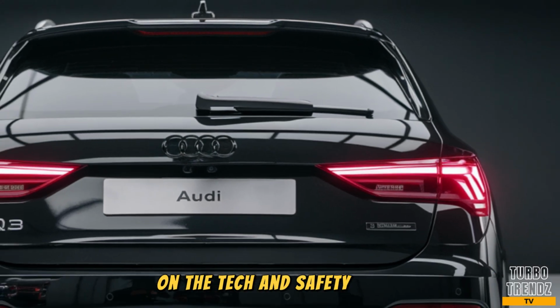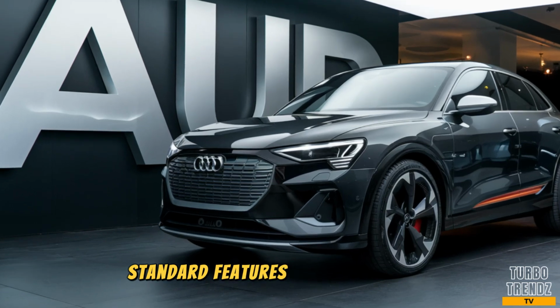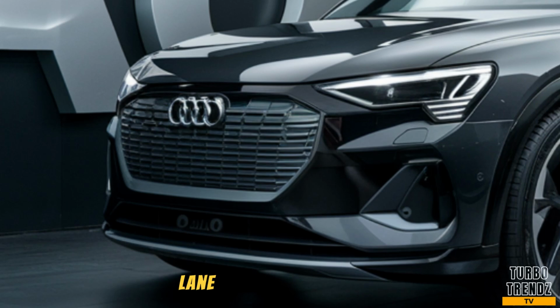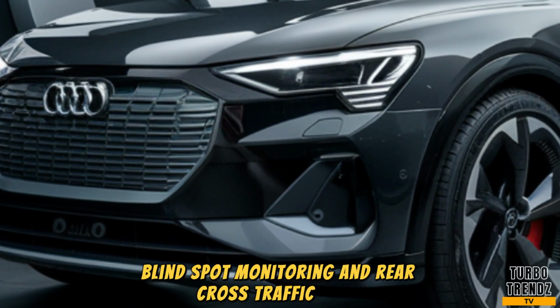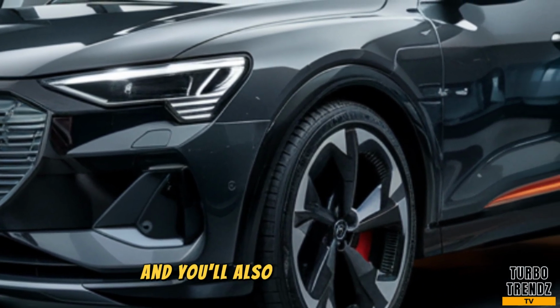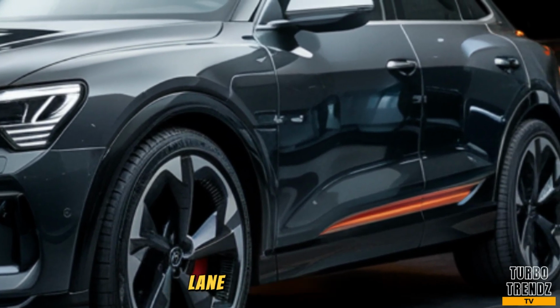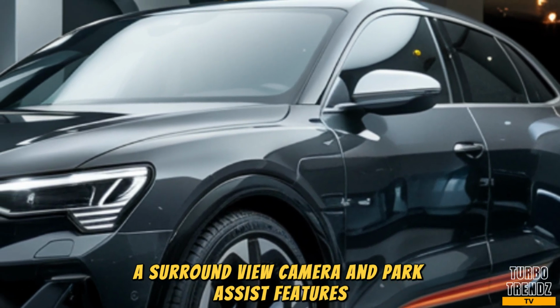On the tech and safety front, the Q3 continues to shine. Standard features include forward collision warning, automatic emergency braking, lane departure warning, blind spot monitoring, and rear cross-traffic alert. Opt for the Premium Plus or Prestige trims, and you'll also get adaptive cruise control with stop-and-go functionality, lane centering assist, a surround view camera, and park assist features.